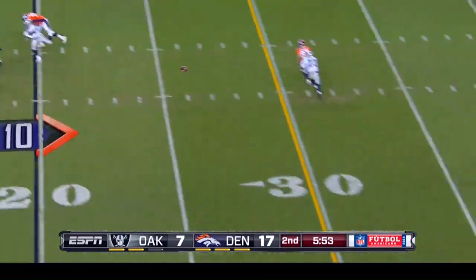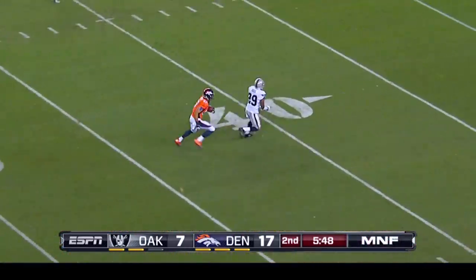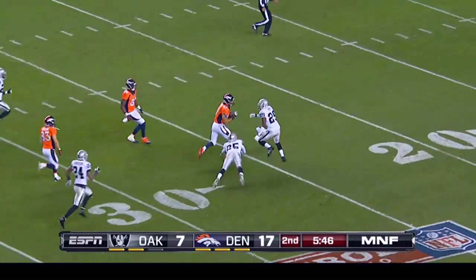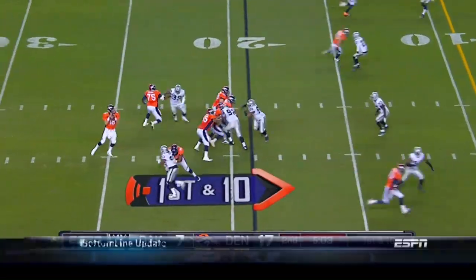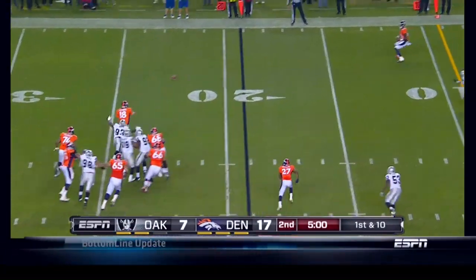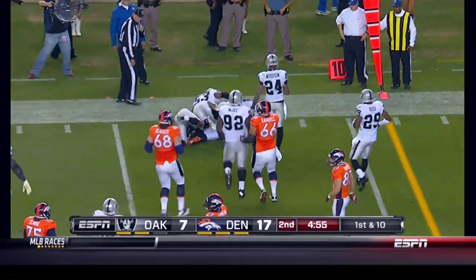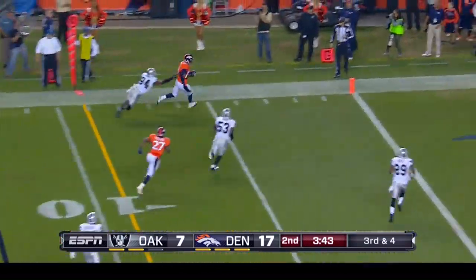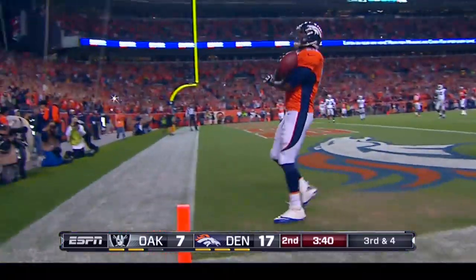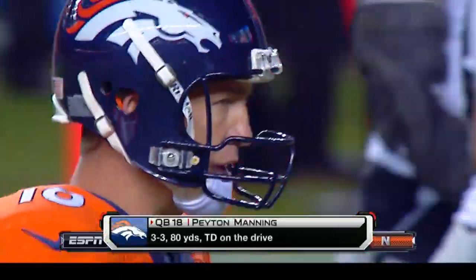And then on the next drive, how about Eric Decker breaking a tackle? 61 yards. This is a chunk play, isn't it? Yes, it is. Kind of looked like Barry Sanders a little bit when he twisted around that defender. First time Eric Decker's been compared to Barry Sanders. Peyton again to Demaryius Thomas for 6 yards. These guys just moving on down the field. That just looked like Randy Moss a little bit. And this time to Julius Thomas for the touchdown. Broncos up 24-7. Manning, a perfect 3 for 3 on that drive for 80 yards. At one point, he completed 15 straight passes.